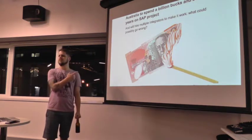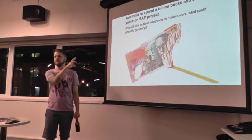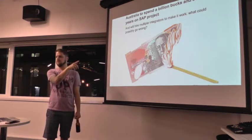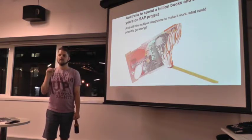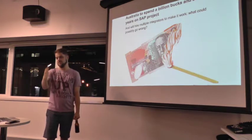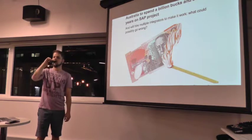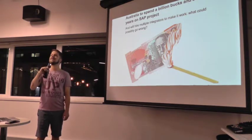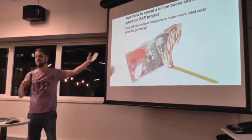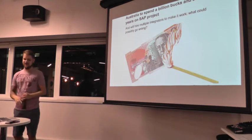But who thinks that this is good money spent? Read their title, that's basically how they're selling this thing, right? Do you think that's money well spent? Who thinks it is? Shout. Well, it depends on the outcome, right? If the outcome is that it works, then that's good. But yeah, it depends if they're paying IBM, or if you're an integrator, or if you're SAP. If you're SAP, it's fantastic, right?